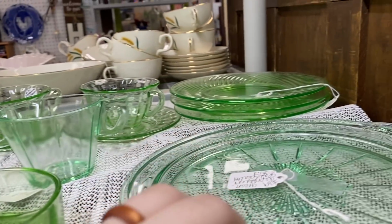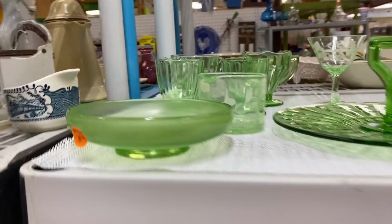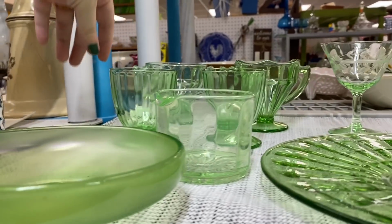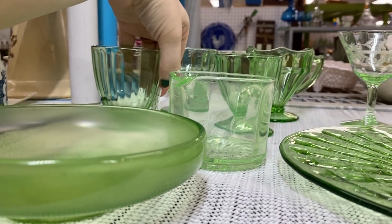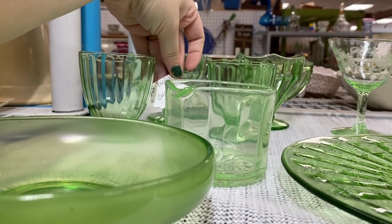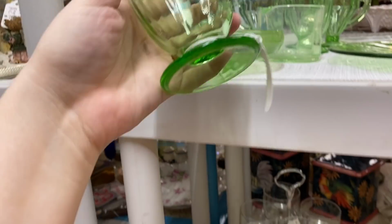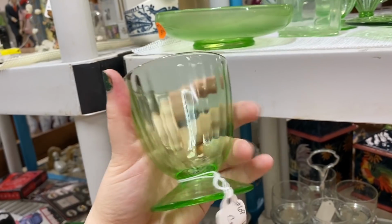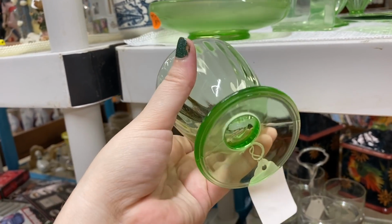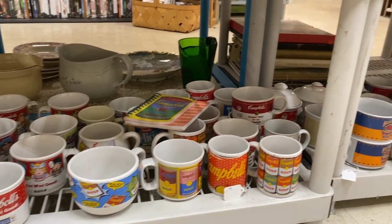So they had a lot of uranium glass in this thrift store today, and they had these marked Vaseline glass. It was my understanding that Vaseline glass is actually more yellow in color, but it can be a little bit tinted green, but uranium glass would be either yellow or green, so I think it's just uranium, but yeah. Anyway, I believe uranium glass comes from around the 1930s.